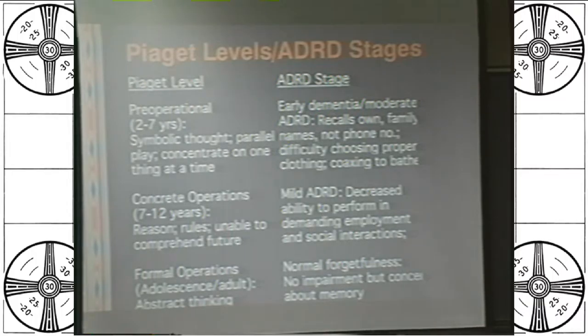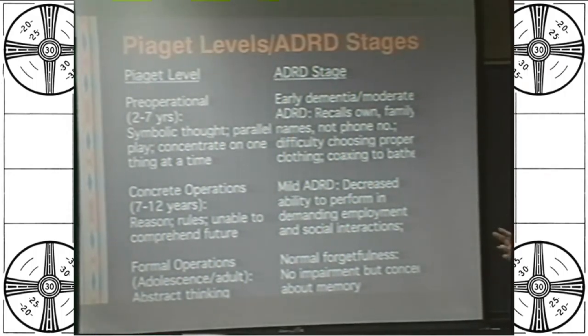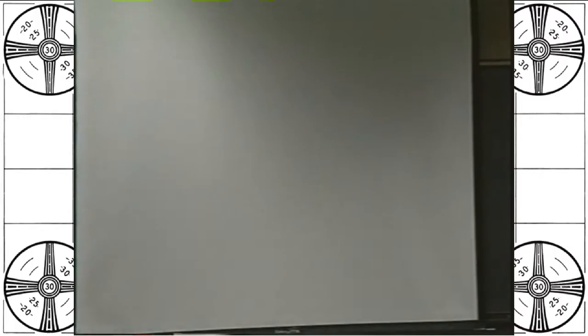So this was our theoretical framework. We decided that we were going to assess people in their level of Alzheimer's disease by their Piaget level, and then develop care plans based on their abilities, their cognitive developmental abilities. And even though I say that they're childlike, or they become like the stages of cognitive development in children, this is not to say that we treated them with less respect, or that we infantilized them, as some people say, or we treated them like children. We treated them like adults, but keeping in mind what their abilities were according to these cognitive developmental levels. And so we had a lot of interventions based on that.